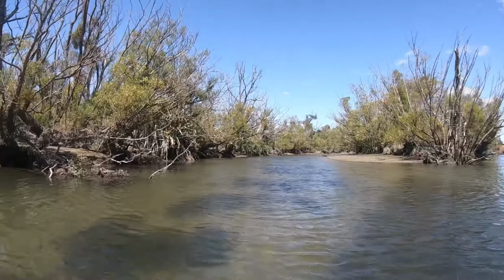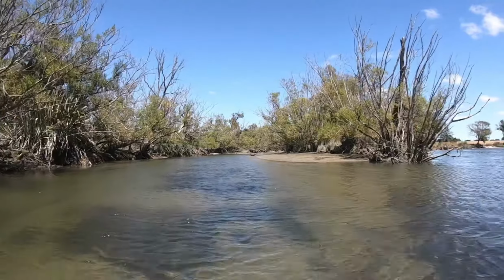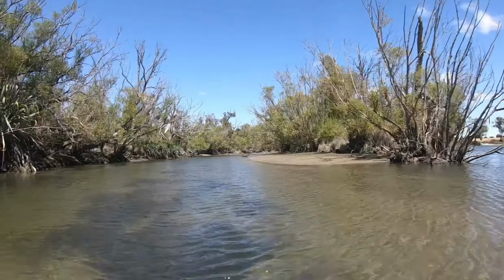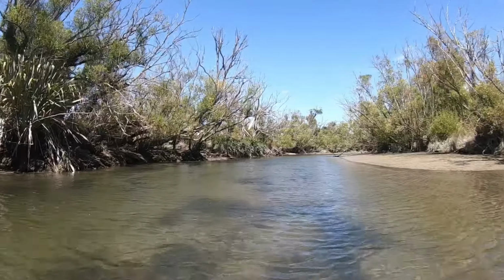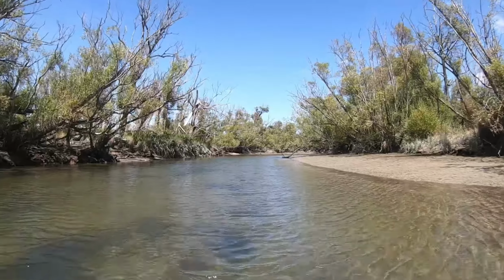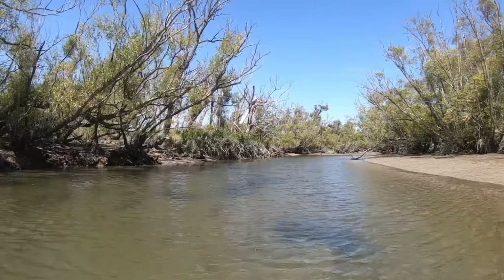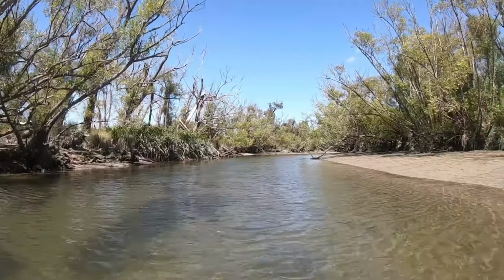Now, at this point in time, I'm just sitting at the back of the canoe, and the bow is being pushed around by the wind. So this is why I'm sort of veering from one side to the other. In a while, I'll actually jump into the middle of the canoe and kneel, and I get much better control over that part.